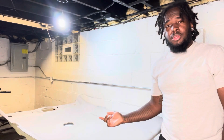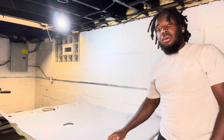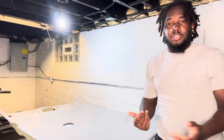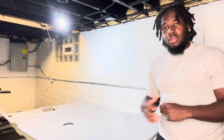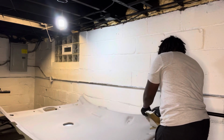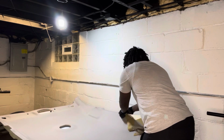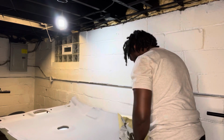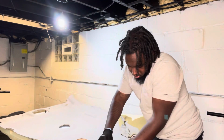See, this is the headliner we're going to be doing. So right now I'm just stripping the fabric you see on here off and prepping it for the next step, the, I guess you could say the correct term is manga, comic book strips, the images that are going to be placed on here. So let's get to it.